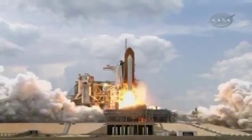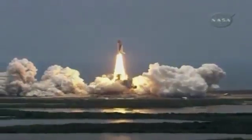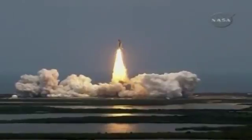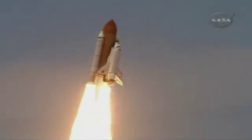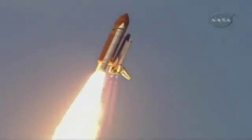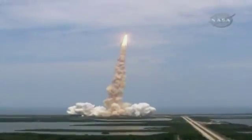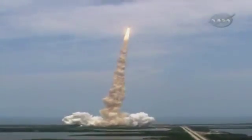Liftoff of Space Shuttle Atlantis, a final visit to enhance the vision of Hubble into the deepest grandeur of our universe. This was the first shuttle flight since the Columbia disaster that visited an orbit from which it could not reach the International Space Station. Any serious damage to its heat-resistant tiles during the climb to orbit would trigger the rescue mission.